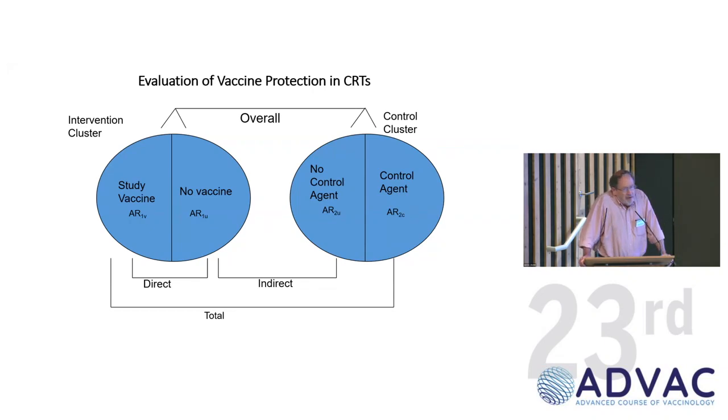If we compare the attack rates, the incidence of the target infection amongst non-vaccinated members of the vaccine clusters versus non-recipients of the control agent in the control clusters, this gives us the most unbiased estimate of what's called indirect protection, which is the measure of herd protection that most of us think about. It's protection of unvaccinated people who live close to vaccinated people.